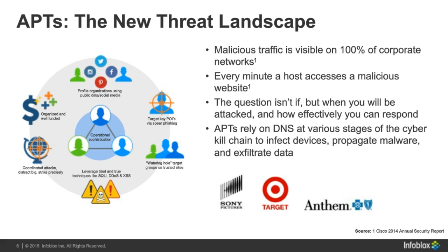Once a malicious host enters your network, every minute the infected endpoint could be accessing a malicious website on the internet. It could be downloading software. It could be exfiltrating data. A lot of things, right? And about 80 to 85% of these types of malware and APTs use DNS as a communication path. The reason being, directly trying to communicate to the bad domains through IP address is easy to detect and block by firewalls. But with DNS, they use the DNS name resolving mechanism to avoid detection, and APTs rely on DNS at various stages of the cyber kill chain. So having a DNS-based solution is important in this case.